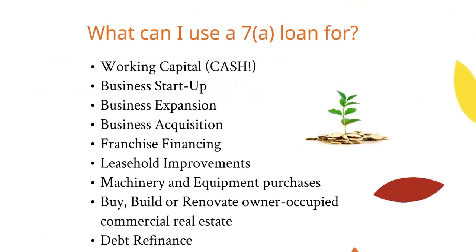So the 7A loan can be used for almost all business purpose requests, and covers a variety of uses: working capital, business startup, business expansion, business acquisition. The 7A can be used to finance franchise, leasehold improvements, machinery and equipment purchases. Similar to the 504, it can be used to purchase, build, or renovate owner-occupied commercial real estate, and it can also be used for debt refinance.